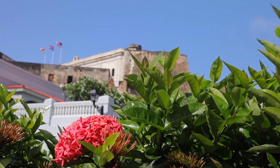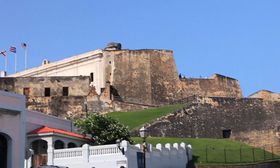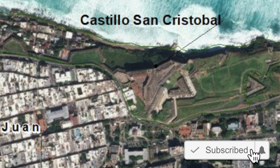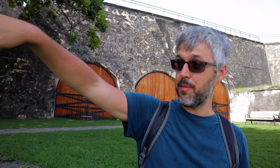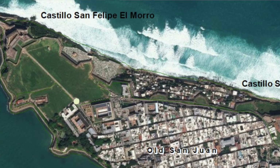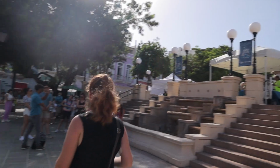So our first stop on our walking tour is Castillo San Cristobal. It was a Spanish fort that's one of the largest Spanish forts built in any of the Spanish territories, and it was built here to protect the city from any attacks coming in from the rest of the island to attack Old San Juan. It would protect from that direction. I think our tour is going to go through the town, and we'll finish with the fort on the other side that's meant to protect the city from ocean attacks.